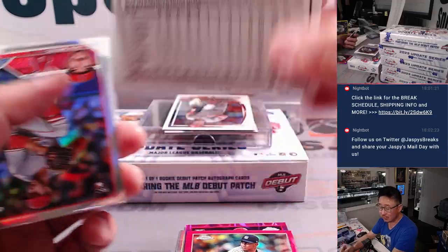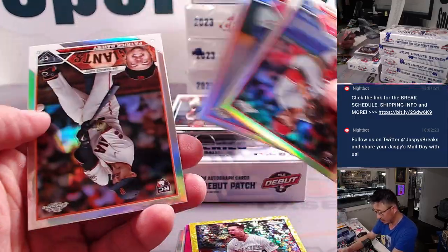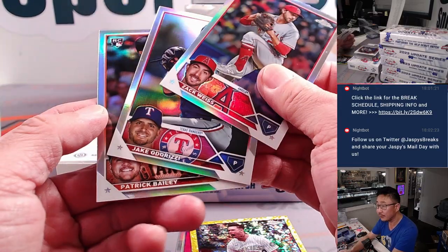$3.99. Nolan Jones to $75. Nice. Good rookie there. Going to Alexandro. So we got Weiss, Odorizzi, and Patrick Bailey.